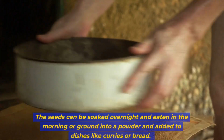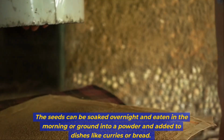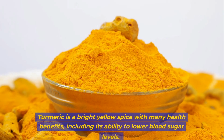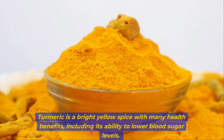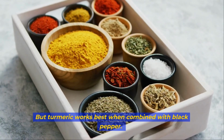The seeds can be soaked overnight and eaten in the morning or ground into a powder and added to dishes like curries or bread. Fenugreek also helps improve insulin function, making it easier for the body to regulate blood sugar. Turmeric is a bright yellow spice with many health benefits, including its ability to lower blood sugar levels. But turmeric works best when combined with black pepper.